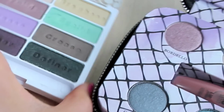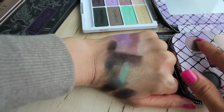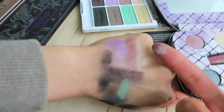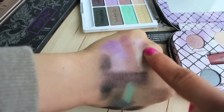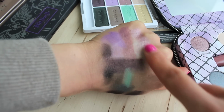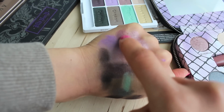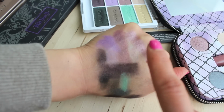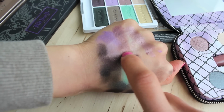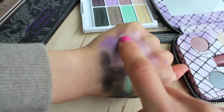I kind of think Bordello. I feel like Bordello looks a lot like this eyelid shade here. Here is Bordello from Urban Decay. And I will swatch it maybe up here. And that's Bordello. And right here is the Wet n Wild one, and up here is MAC Trax. So Bordello, Urban Decay, Wet n Wild eyelid shade for the Going Into the Wild palette, and MAC Trax.